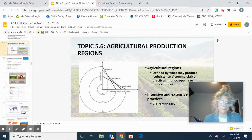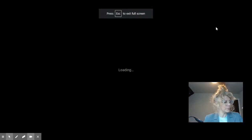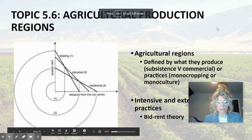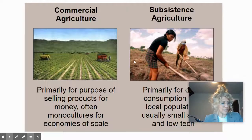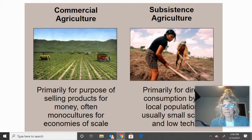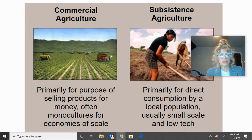I know you don't believe me, but we are talking in the standard about differences in regions and the farming methods that are used. So before we get started, you definitely need to write in your notes the difference between subsistence and commercial farming. So pretty straightforward. Commercial farming is just like it sounds, okay? It's primarily farming to make a profit, okay? That's what commercial agriculture is.